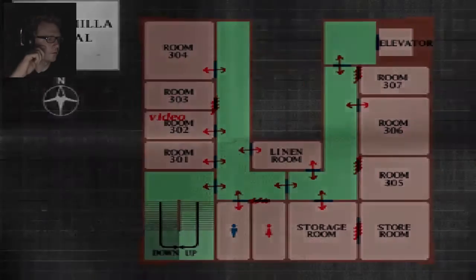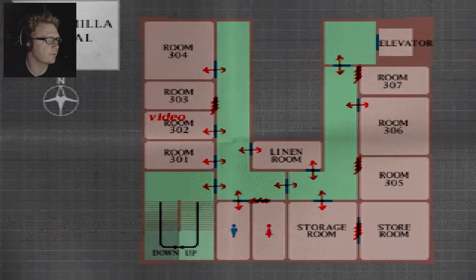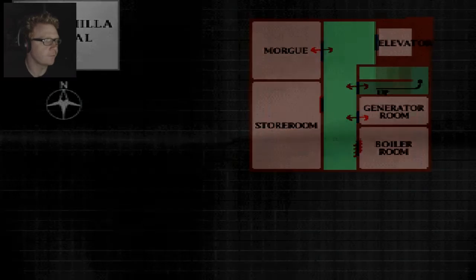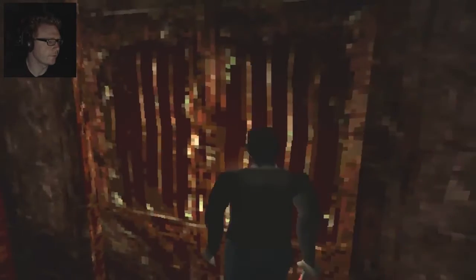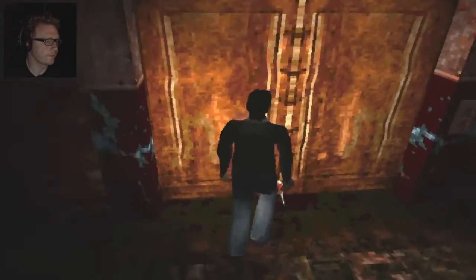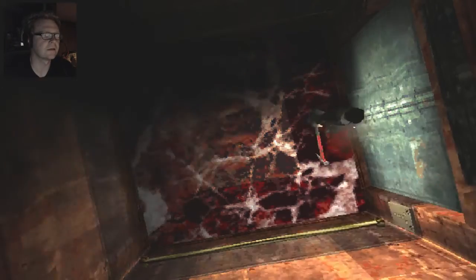Alright, so that room's got the video. So I've checked all those. There's a steel plate in that room, 304. That door was locked. Alright, and then we have the storeroom to the elevator, or the storeroom to the basement storeroom. Okay, time to go down to the basement.